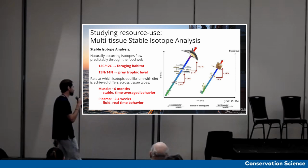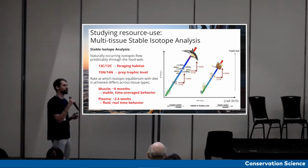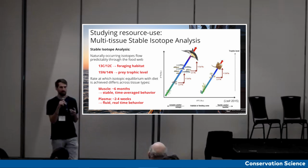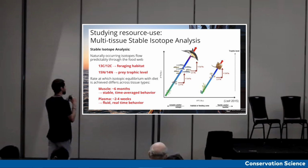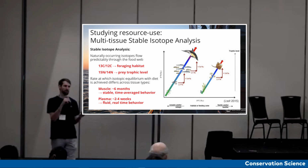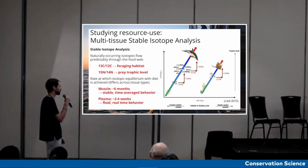The other thing we can take advantage of is the fact that different tissues in the organisms will reach equilibrium with their diet at different rates. The tissues we used in this study were muscle, which equilibrates at around 6 months. It gives us a longer term, stable time average look into the behavior of the individual, as opposed to plasma, which equilibrates at around 2 to 4 weeks, much quicker. Therefore, it's more fluid, more responsive to short-term changes, and gives us a look into real-time behavior.